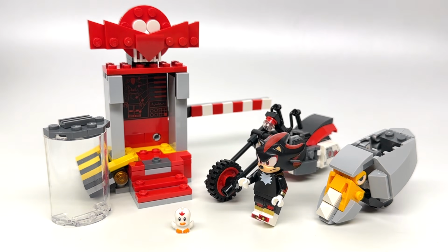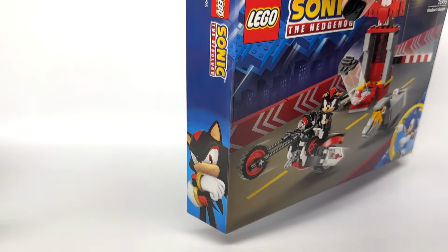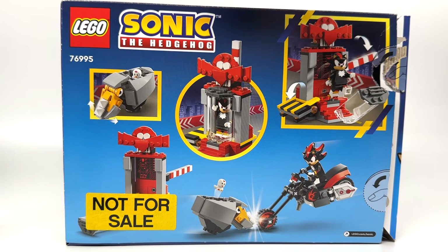Let's take a look at the packaging and the final verdict. The box definitely captures Radical Highway there at the background. I like how there's that key art of Shadow at the side. And then some more little graphics at the back.